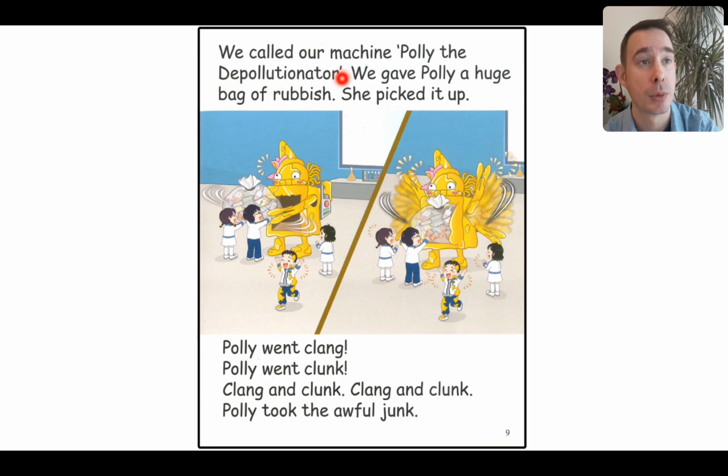Let's read on. We gave Polly a huge bag of rubbish. She picked it up. Polly went clang, Polly went clunk. Clang and clunk, clang and clunk. Polly took the awful junk.